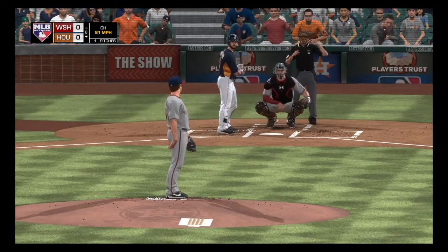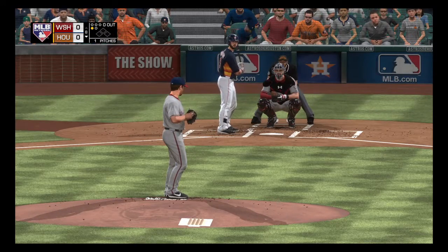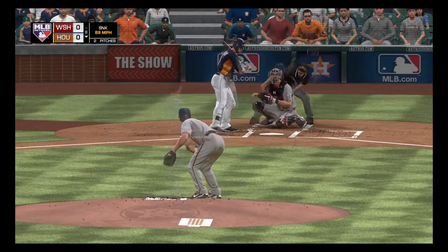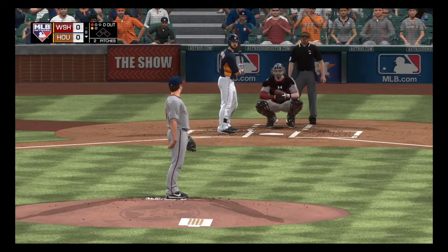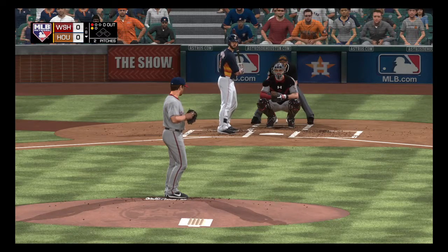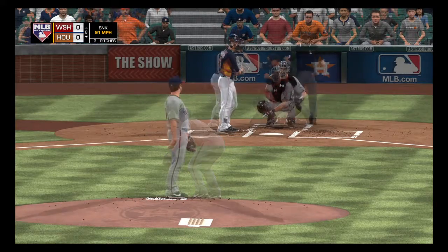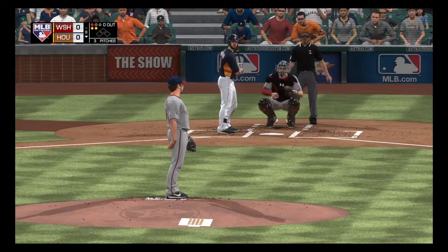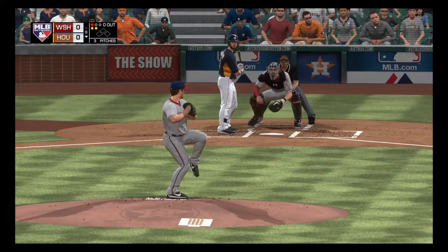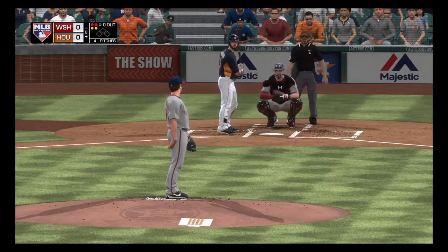Here's a called strike about thigh high, 0-1. The 0-1 on its way, and a sinker dips too low there, into the dirt in fact. Ready to deal. Here's the 1-1. There's a knee-high pitch that catches the zone. Here he comes on a ball and 2 strikes. And a slider's in the dirt as he lays off it for a ball.